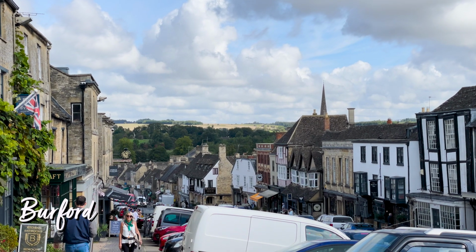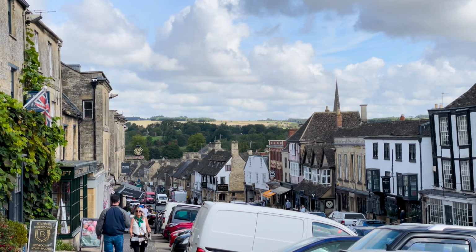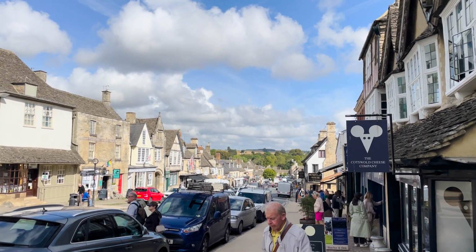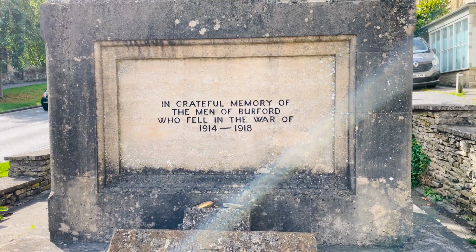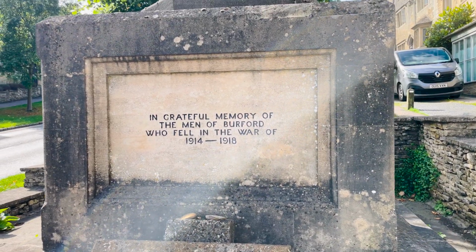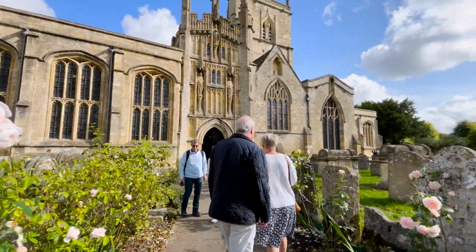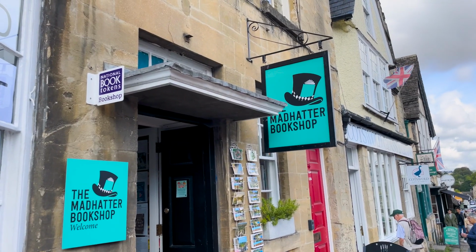Burford is most well known for its main street full of shopping. There are antique shops and tea shops, and so many fun little places to stop and take a look. There's also a lot of history. I didn't get to explore a lot of it because I was making a quick stop on my way to Oxford, but I did do a little shopping.